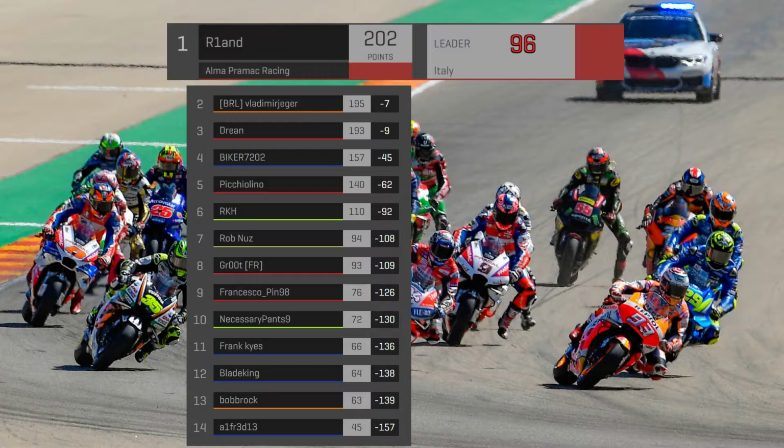We are 45 points behind, so we still have an outside shot at the championship if these guys do mess up. Probably even if we manage to win all the races, but I don't really see that happening. So we're definitely going to need them to mess up 2 or 3 times in these last few races for us to have a decent shot.